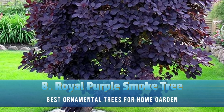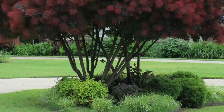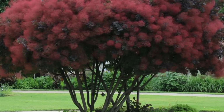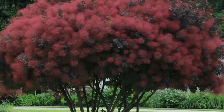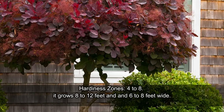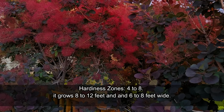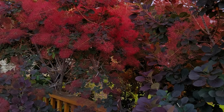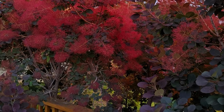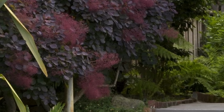Royal Purple Smoke Tree, a gorgeous purplish-red foliage sets it apart, with incredible smoke-like purple blooms. It shows tolerance to most soil types and drought conditions. Royal Purple Smoke Tree can be pruned and kept as a small decorative hedge or border shrub to add wonderful color to the landscape. It holds beautiful foliage all summer, then turns scarlet red in autumn and goes dormant in winter. Hardiness zones are 4 to 8, it grows 8 to 12 feet tall and 6 to 8 feet wide.